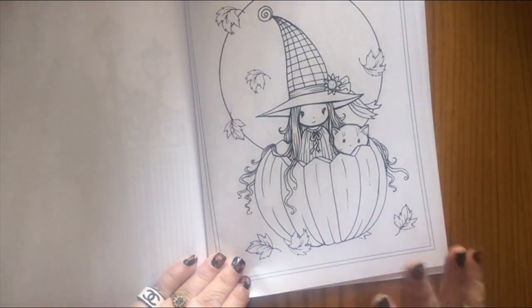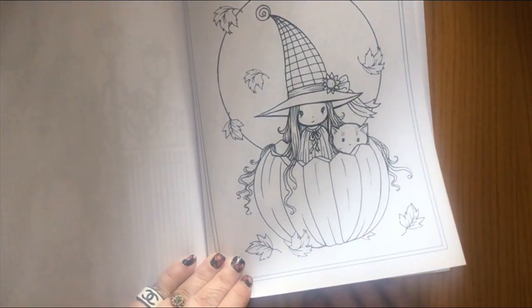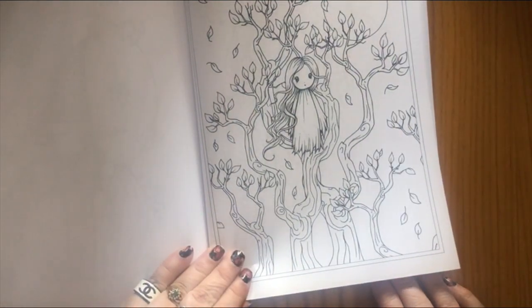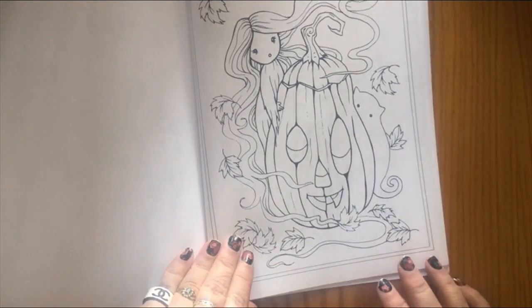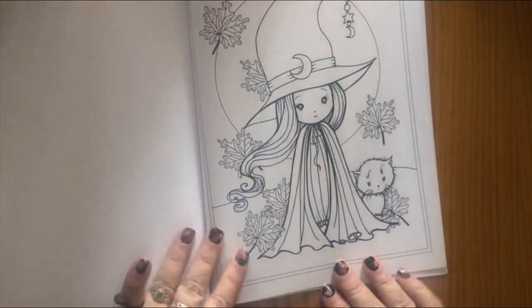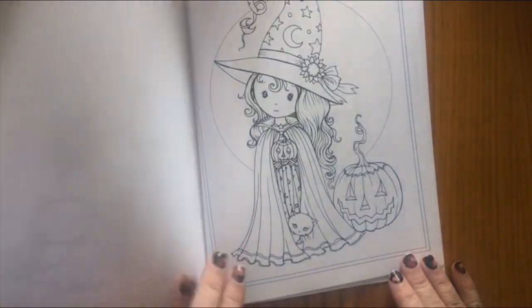Now these I'm not as into. I think these are some of the newer images, maybe the whimsical ones. These are more, I think, for kids or teens. I'm not sure I'll color these, but they are cute, but they're not really my style, but they are sweet.